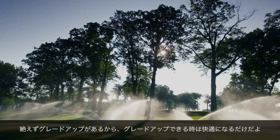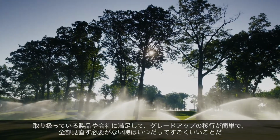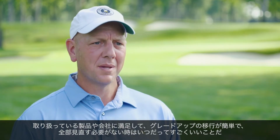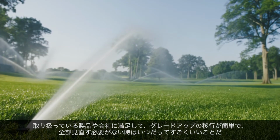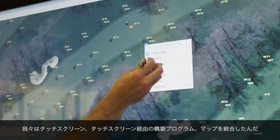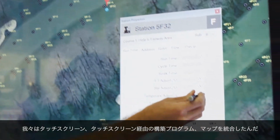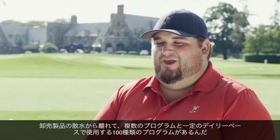It just makes it nice when you can upgrade because there's always upgrades coming out. I mean, anytime you're happy with the product and the company that you're dealing with, and you have an easy transition to upgrade and don't have to overhaul everything, it's so nice. We've integrated touchscreen, building programs through the touchscreen and the map. It's a game changer. We're getting away from the wholesale watering.